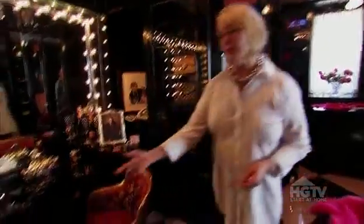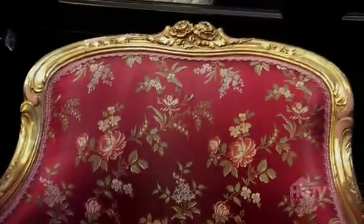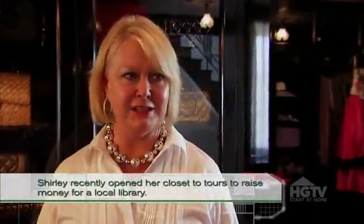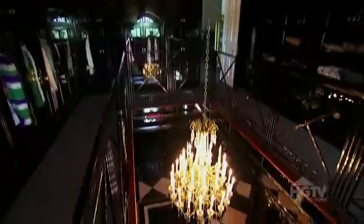This is the vanity. This is where all my makeup is. This little chair is one of 2. It's a pair that we found in France. I like to imagine it probably sat in a chateau and some grand lady sat in it, and it's easy to sit in here and fantasize, especially when you know that the furniture is all antique.